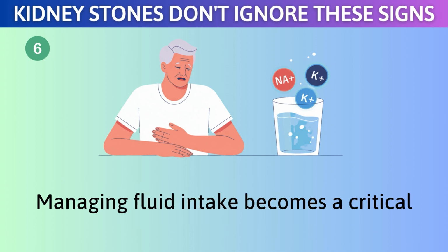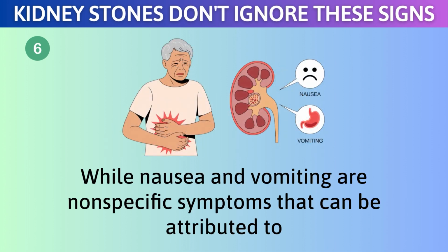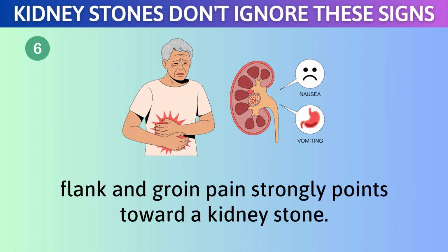Managing fluid intake becomes a critical challenge when you feel too sick to eat or drink. While nausea and vomiting are nonspecific symptoms that can be attributed to many different health issues, their presence alongside urinary changes or the characteristic flank and groin pain strongly points toward a kidney stone.